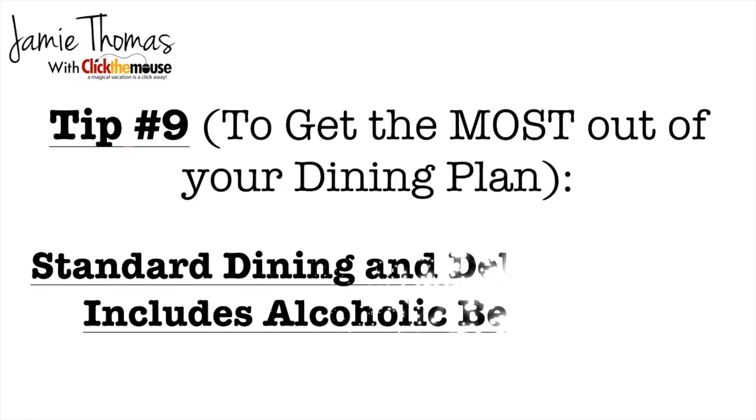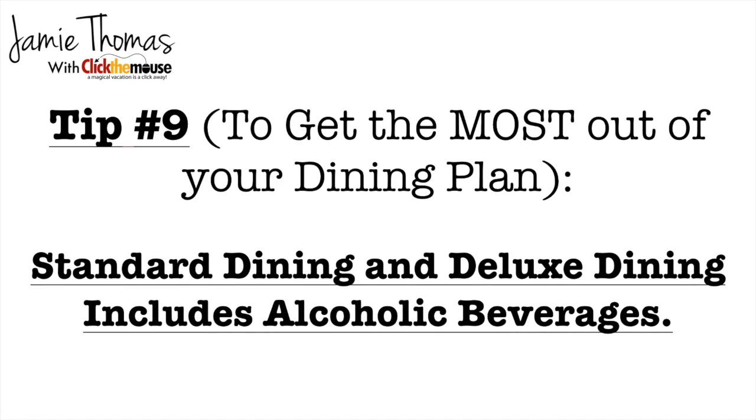Yeah. And tip number 9. With the addition of the 2018 dining plan, the table service meals and quick service meals actually include an alcoholic beverage. So those babies can cost $8 to $10, like for a glass of wine, or if you want like that margarita at the end of the day. That can be quite a big saver if you are getting those.